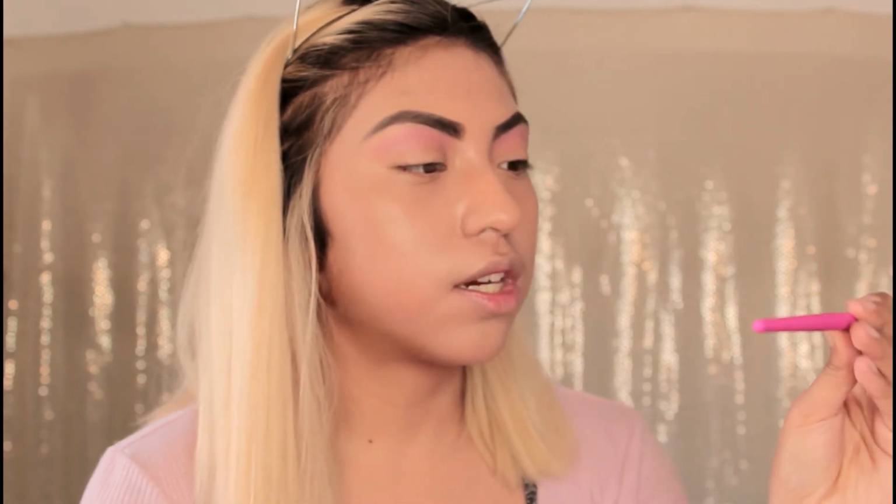And now we're going to go in with the crease. So we're going to use this crease brush that's right here. And for the crease, I was thinking maybe I can go in with Dippy.